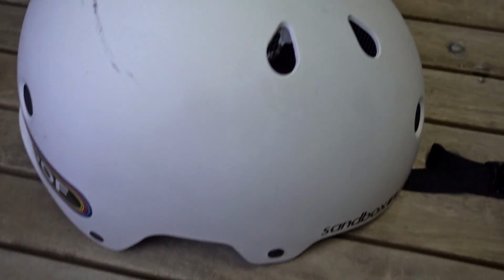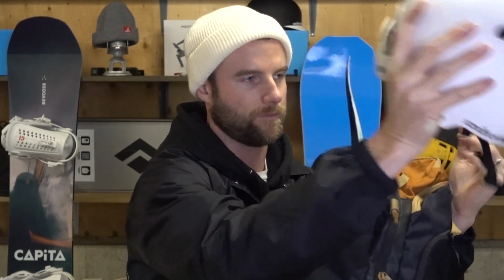So starting off, as you guys can see, I strap my helmet to the top of my backpack. Just keeps it tight and locked on there. That way I don't have to carry it.